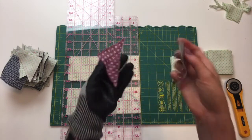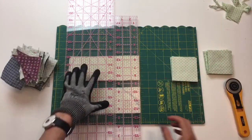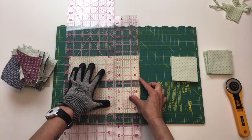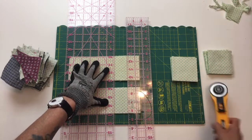But that's a long process. It is a long process cutting a whole stack of these, pressing a whole stack of them, and trimming them, like hours. Hours and hours and hours. So I should probably move that along.